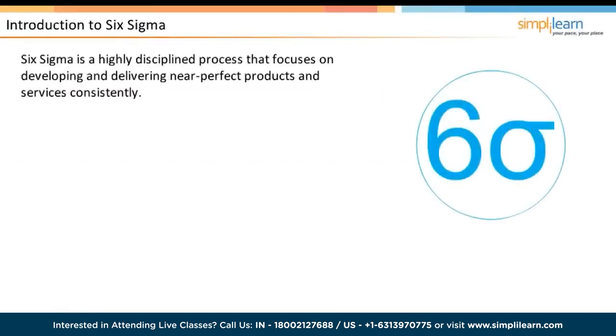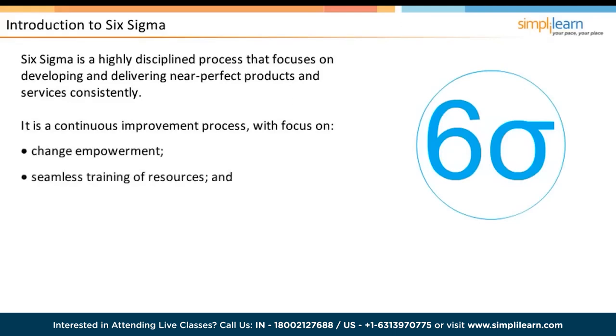Six Sigma is a highly disciplined process that focuses on delivering near-perfect products and services consistently. Its strength is that it's a continuous improvement process with an unwavering focus on change empowerment, seamless training of resources, and continuous top management support. These three are known as the pillars of Six Sigma. If Six Sigma is implemented methodically, it will give sustained results for any process. Now the question arises as to what is a process? This will be explained in the next screen.